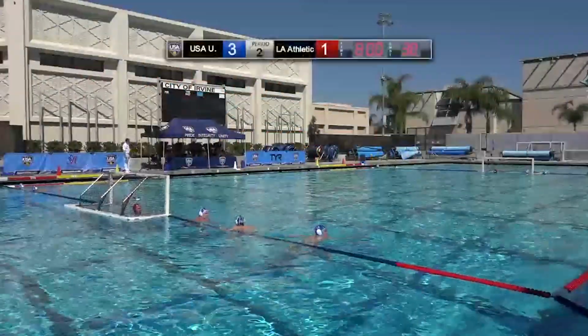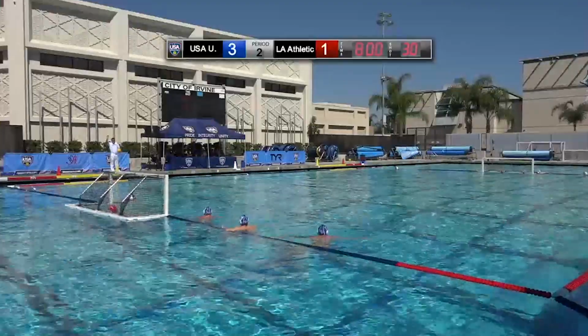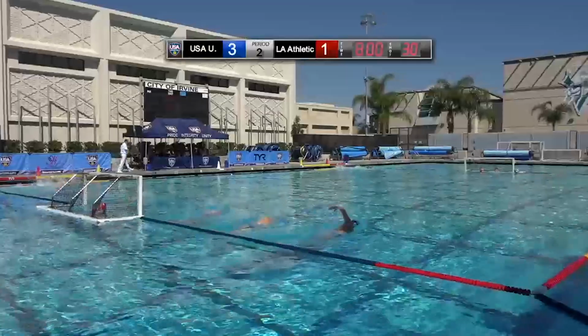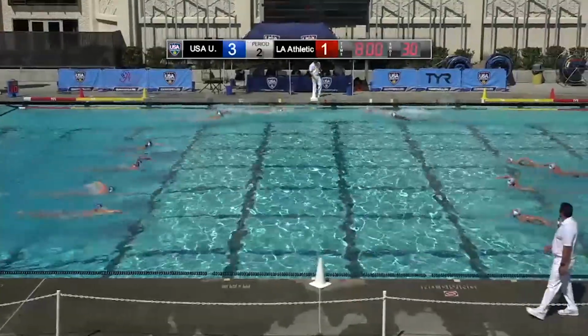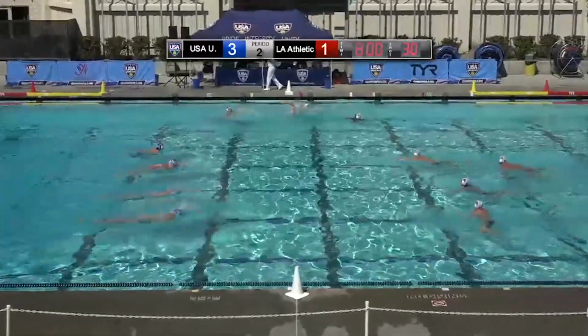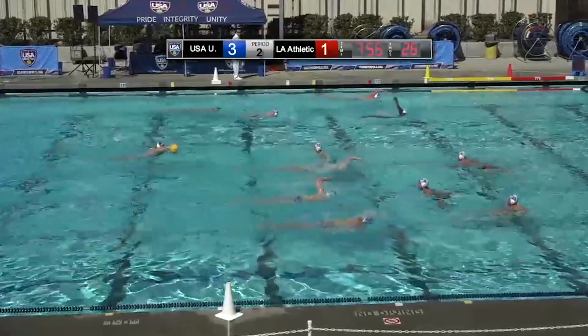Second quarter about to begin. National League Championship weekend, and it's the 4 versus 5 matchup. USA University, LA Athletic Club. Dean Quintal and Greg Meskel here with you from the William Willett Aquatic Center on a wonderful day in Irvine, California. Thanks for joining us.